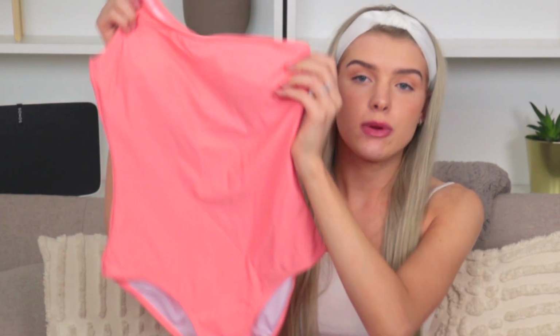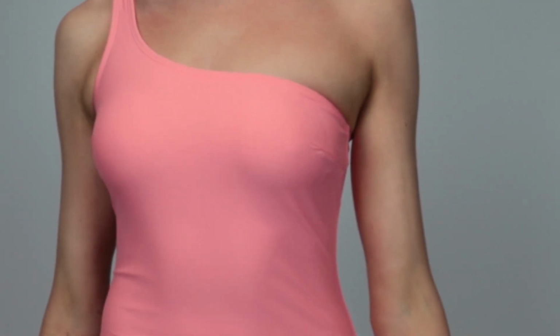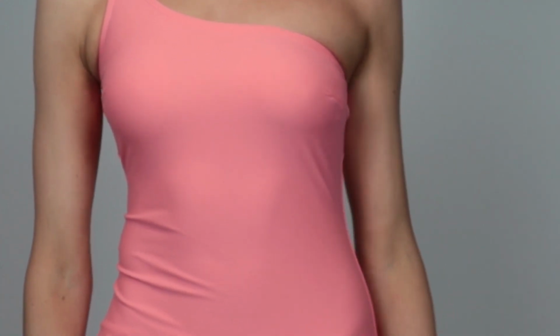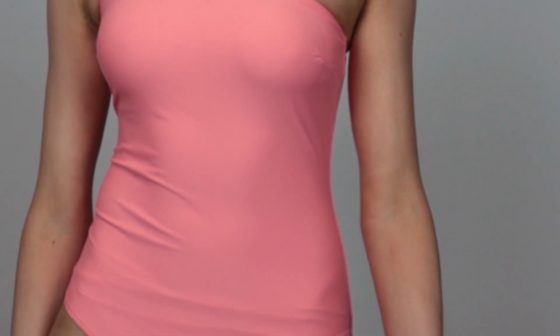Now I had to throw a bit of a curveball in there. In the Cupshe Blue line, they have one swimsuit. Naturally, I had to buy it because I don't actually own a lot of swimsuits. I do normally literally live in bikinis. So I thought I needed to mix it up a little bit. And what better way to mix it up than with this bright neon pink swimsuit.